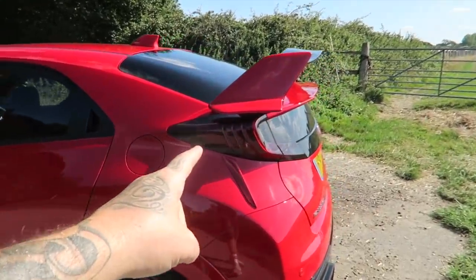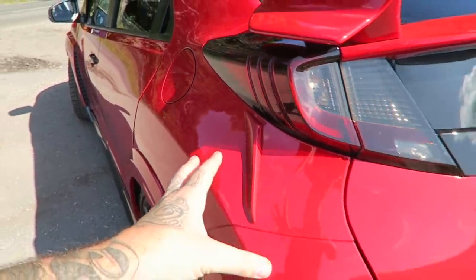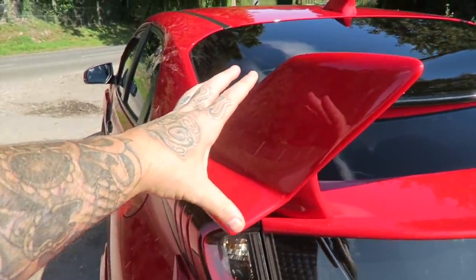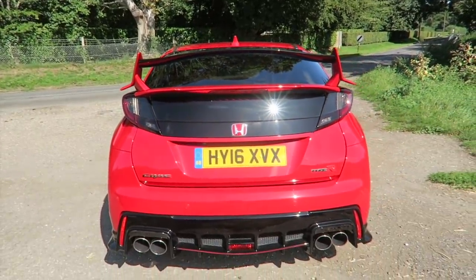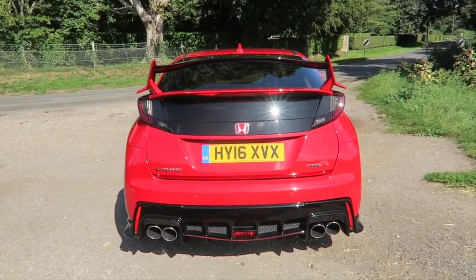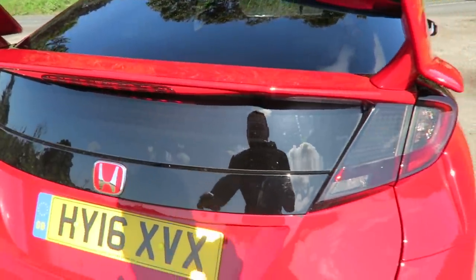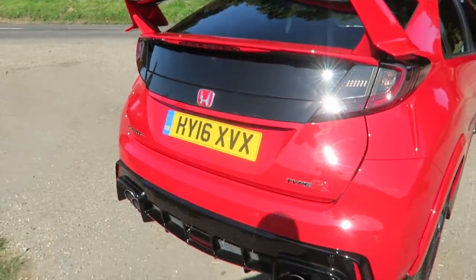Coming around to the back, this little fin as well, I love this. Again, another styling aero quirk of this car that probably doesn't get a lot of mention, but then it channels up into this very large spoiler at the back, coming around to the rear end, which is so aggressive. Black spoiler with the red bits, tinted windows with a window down here as well. And this one has tinted, well, lightly tinted lights all round.